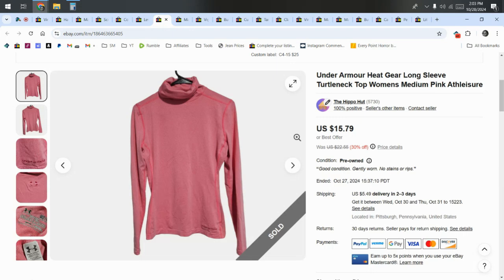Under Armour, a lot of folks have called this poop. And I understand why. This used to be a really high dollar BOLO brand to look out for that sold for a lot of money. And now, as you can see, this Under Armour HeatGear women's turtleneck sold for $15.79 plus $5.50 shipping. So to some folks, that would not be a brand they would want to thrift anymore. If they have a higher average sale price, if they don't have a volume-based business, if they don't deal in bread and butter and filler items the way I do. To me, this is a solid bread and butter brand.